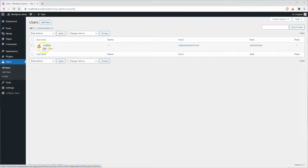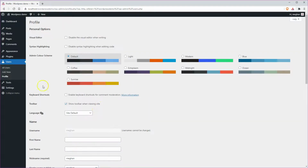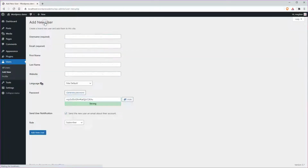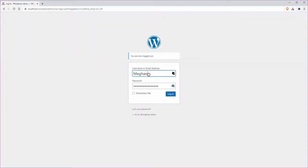So to change the username, I can't unfortunately simply go to the username and update it, because you cannot change it. So what you need to do instead is to go to add new and then add a completely new user. So I'll type in a new username here and then an email, and that's all I need to do. I can accept the password here, so I'm just going to copy that so I know how to log in, and I'm going to set the role to administrator, and I'm going to untick send user notification and then click add new user, and now I can log out and log back in again.